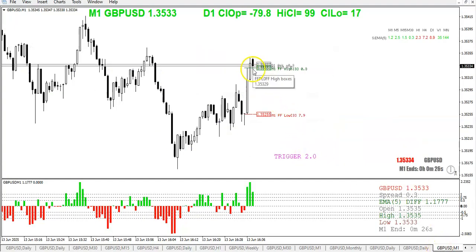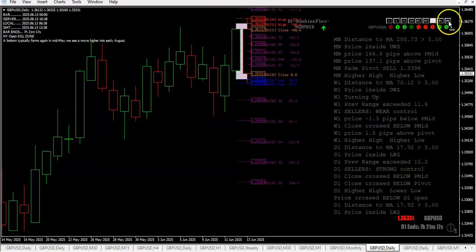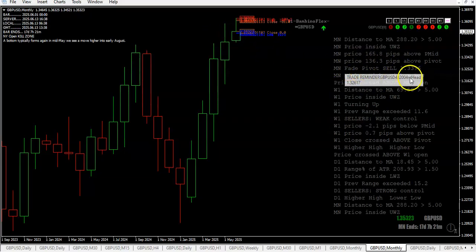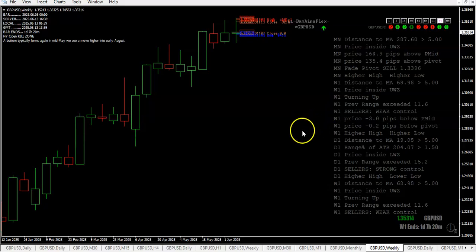Let's see what happens. Might be getting a signal coming up to go short. Wait and see. Trade reminder. Let's see for the month. Price still in the upper wick zone. Still wants to fade to pivot. And we've got a higher high, higher low. For the week, inside the upper wick zone. Price is turning up. Sellers, weak control. We exceeded the previous range by 11 pips.